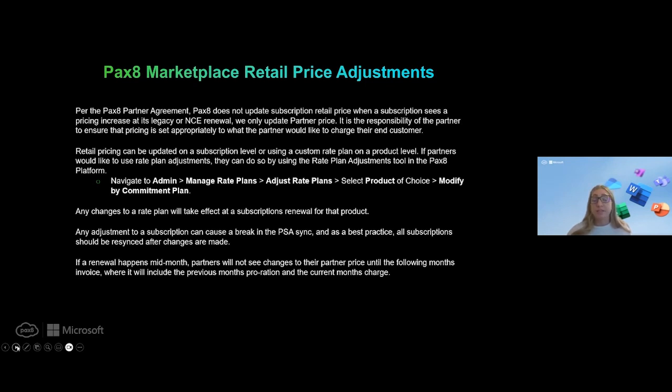Any adjustment that is made to a subscription, so a pricing adjustment, anything, will cause a break in the PSA sync if you're using a PSA tool. So all subscriptions should be resynced if they're going through a pricing adjustment, just to make sure that the pricing is carrying over into your PSA.